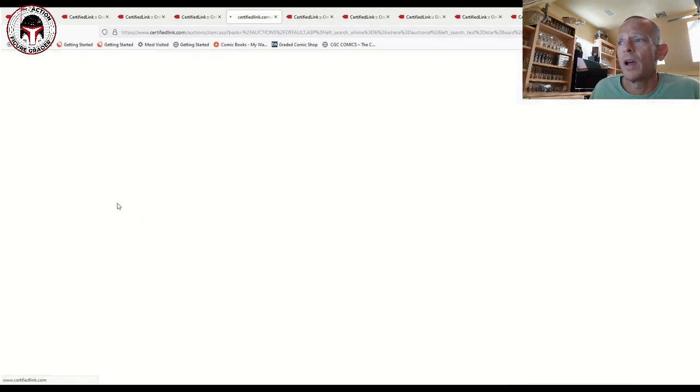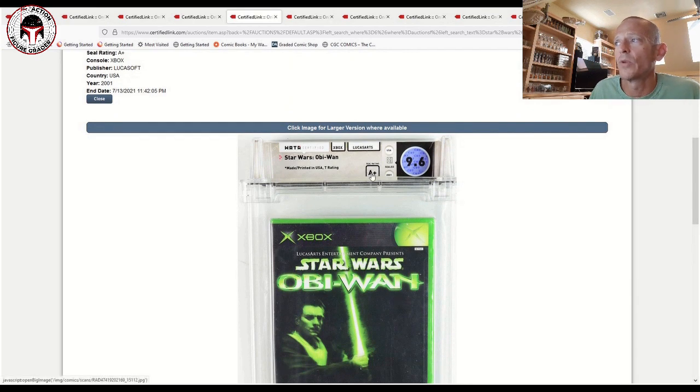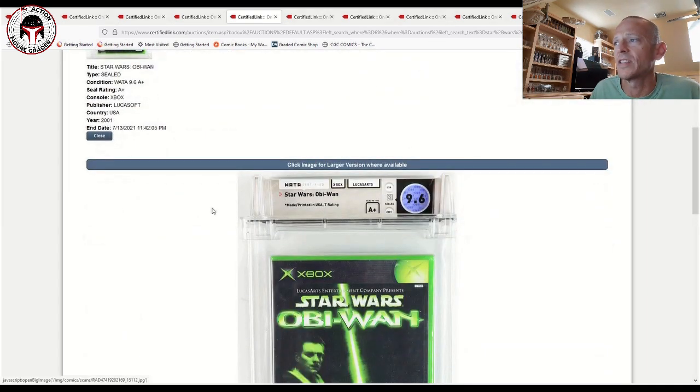And speaking of WATA, here's another one right here, just really quickly. This is how WATA graded games look. They use a similar grading scale to what CGC uses for comics, the 9.6, 9.4, 9.8 type thing. So this one's an Xbox Star Wars Obi-Wan game. Seal rating A+, so they actually grade the seal and how good the factory seal is, the cellophane around it. And they got an overall 9.6, which is a high grade. And this one's current bid is $1, so it's still pretty cheap right now. I'm going to keep an eye on that one. I doubt I'll bid on it, but pretty cool to see that. So that's how their grading looks. It's got like a big encapsulation on the top there.